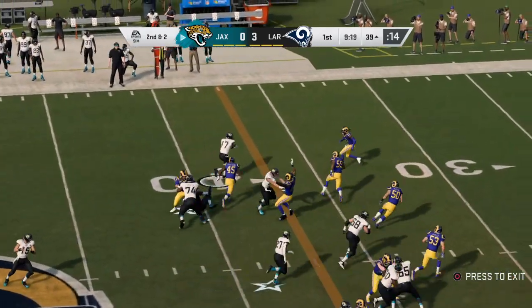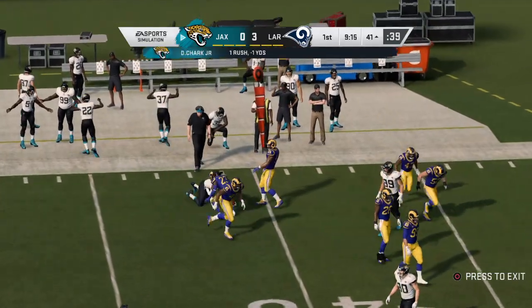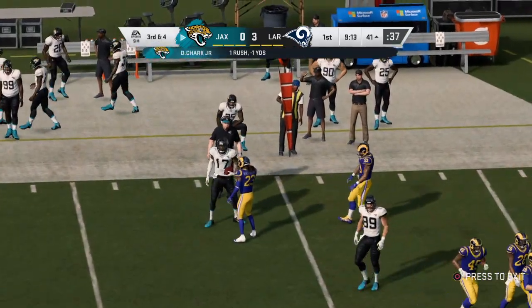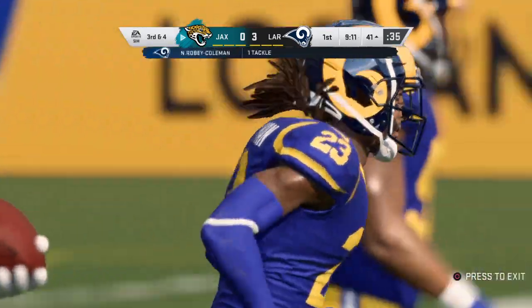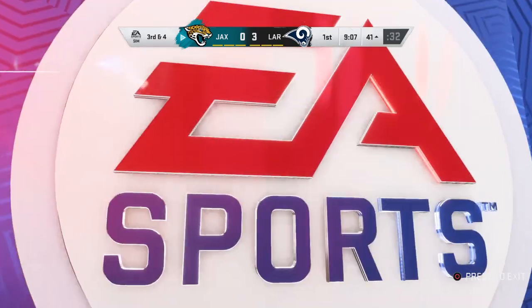Start out here with a jet sweep. And that one covered beautifully. Their defenders stayed home, and they'll stop him behind the line. Officially, it will go as a one-yard loss, and that's going to lead to a third down.